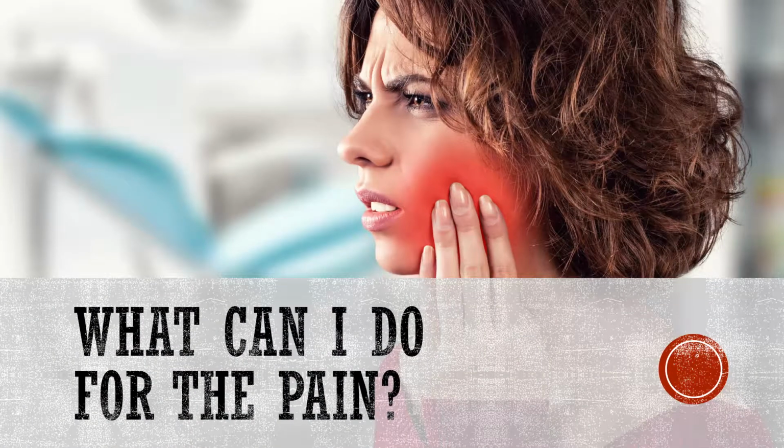You should always rinse your mouth with warm salt water to inhibit bacteria and promote healing. You can also apply clove oil to the affected area, as it contains natural anesthetic and antibacterial properties and can reduce inflammation. A cold compress is always a good idea to help ease pain and reduce swelling, and acetaminophen can be used as well, but please avoid aspirin or ibuprofen as these can reduce clotting and cause excessive bleeding.